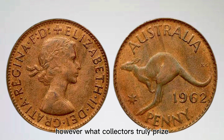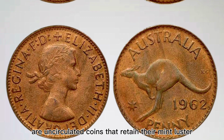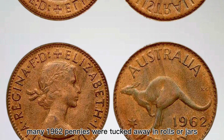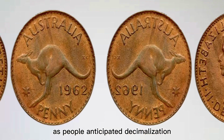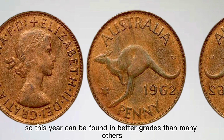However, what collectors truly prize are uncirculated coins that retain their mint luster. Many 1962 pennies were tucked away in rolls or jars, as people anticipated decimalization, so this year can be found in better grades than many others.